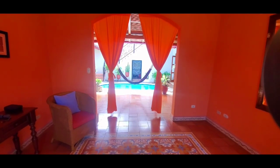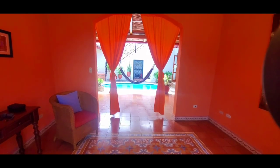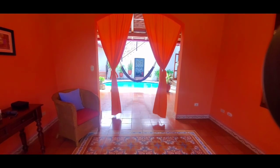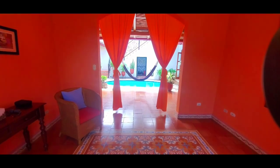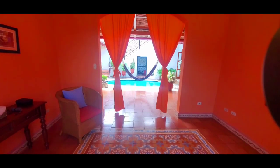We're going to show you a lovely home that has three bedrooms, three and a half bathrooms. As you can see, it has a lovely pool, and it has an upper deck for a view out, sunning, just to chill out. It has a washer and dryer, and it also has hot water. So let's give it a tour, and as always, I will give you some more information at the end.